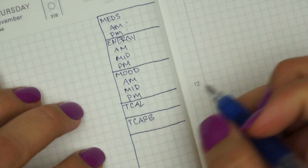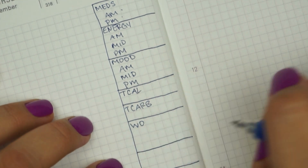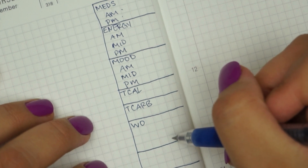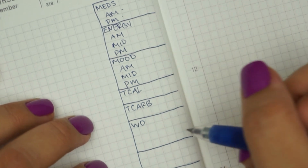So total calories, and then I mark workouts. I leave myself a little bit bigger of a space for that so that I can write down exactly what I did. Like, did I just do 30 minutes of walking, or did I also do arms that day or legs or whatever it may be? I write that in here.